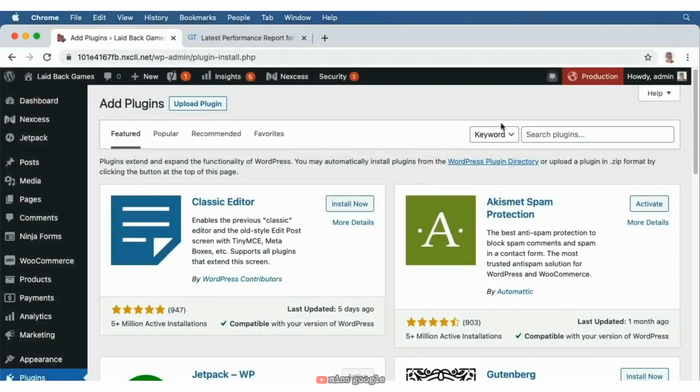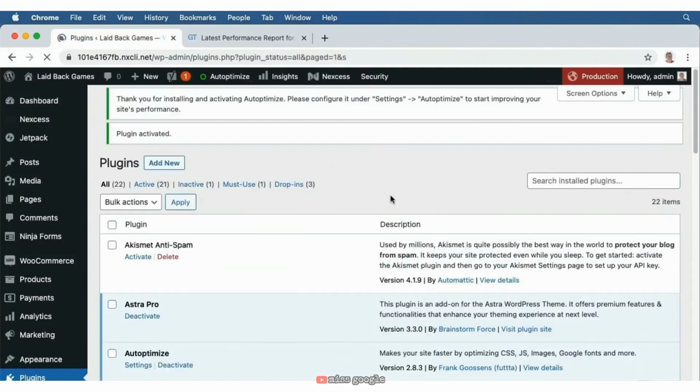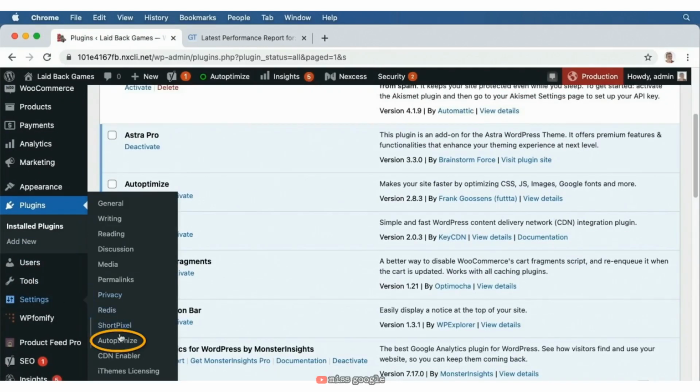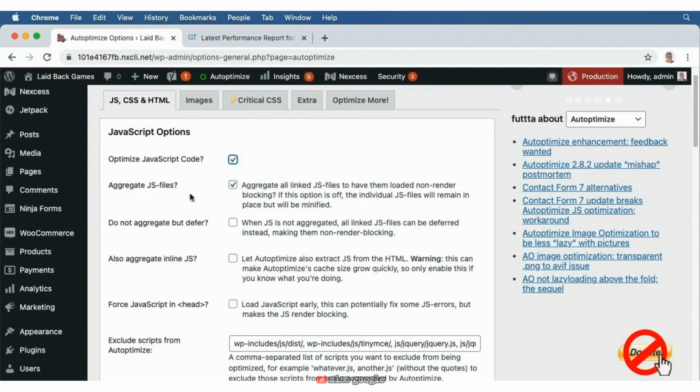So I'll go to my site. I'll go to Add Plugins. I'll look for Autoptimize. I'll go ahead and install it, and activate it. And let's go to Settings, Autoptimize. We'll go ahead and turn on Optimize JavaScript Code. You can see here we're aggregating, or concatenating, all the JavaScript files.